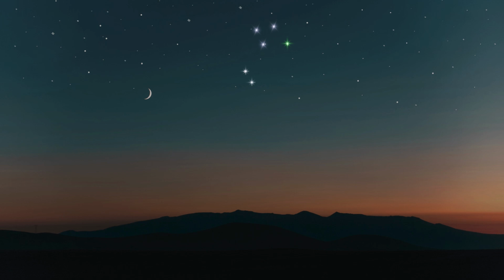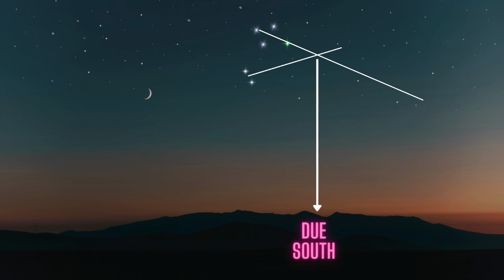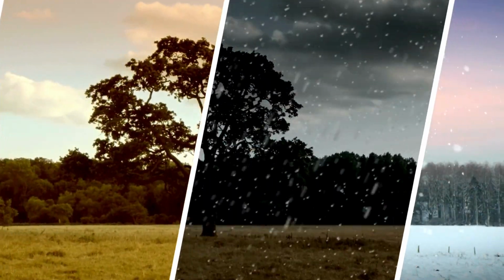To determine due south using the Southern Cross and the pointer stars, first locate the Southern Cross constellation in the night sky. Next, find the 2 bright pointer stars, Alpha and Beta Centauri, which point toward the Southern Cross. To find due south, imagine drawing an imaginary line from the top star through Acrux, the bottom star of the Southern Cross. Then, draw another imaginary line from the center between the 2 pointers, Alpha and Beta Centauri. Where these 2 lines intersect in the sky, you'll find an approximate location for the south celestial pole. Finally, draw a line downwards from the intersection point toward the horizon. The point where this line touches the horizon will give you a general indication of due south. Keep in mind that this method provides a rough estimate and may vary depending on factors such as time of year and your specific location.